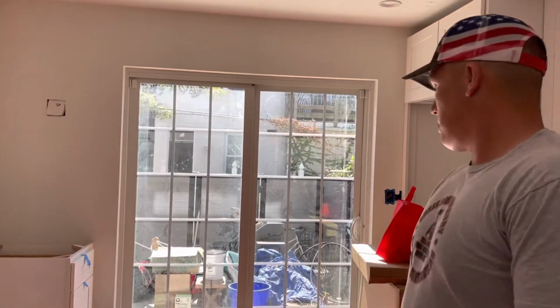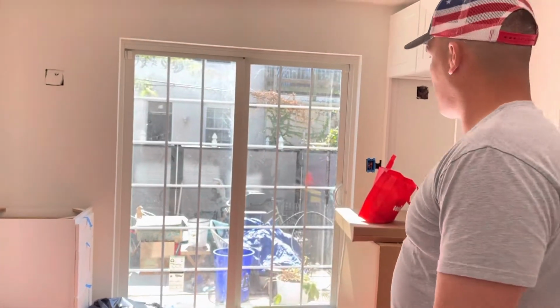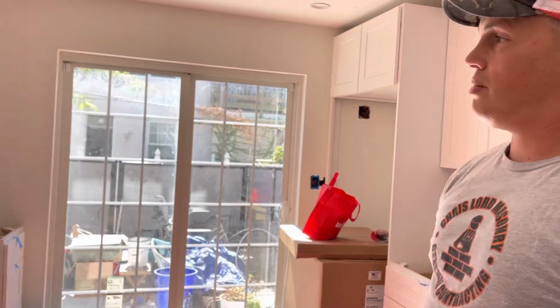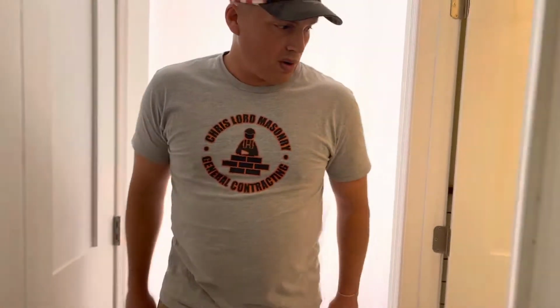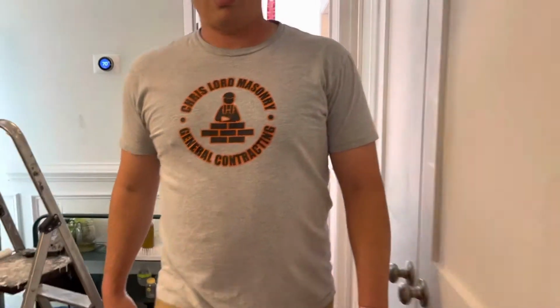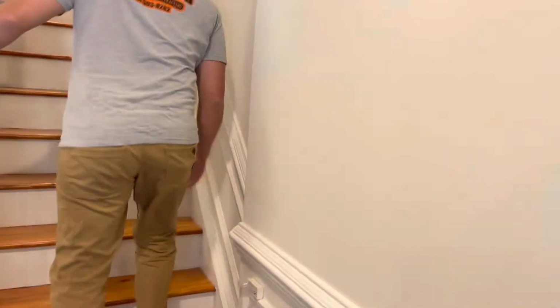So, I mean, that's pretty much it. This is where the bulk of the work is. Gotta put a custom wood threshold there at the brand new sliders that we put in. We modified that opening. And then just put all the bells and whistles in. So I'm gonna go upstairs. I'm gonna take you to the bulk of the work, the third floor, and show you what else we had to do to accommodate the third floor.